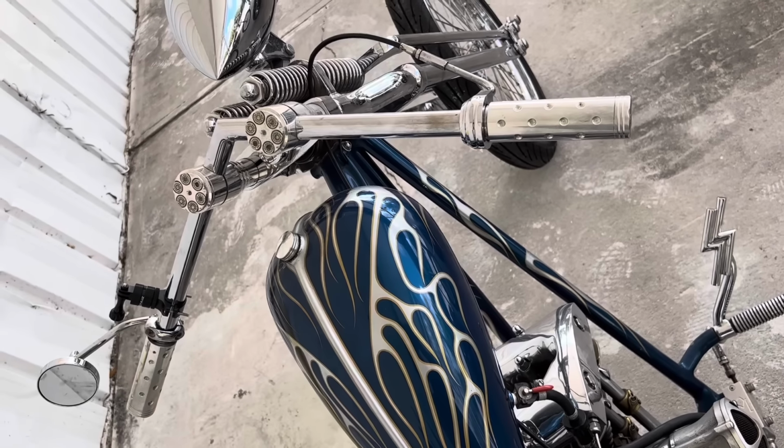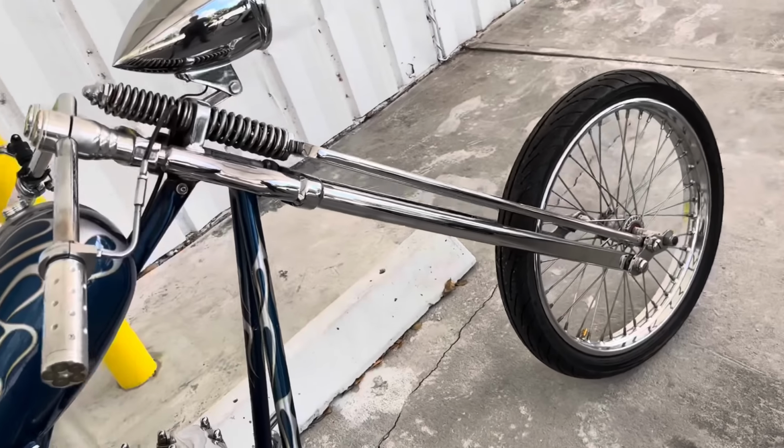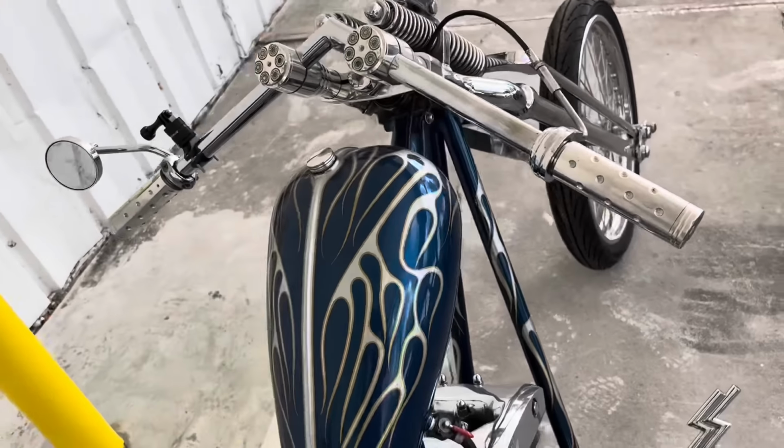I always use low, wider handlebars on my bikes. With the rake I use, you need a little bit of a wider handlebar to handle the weight of the fork when you're going slow. So a wider handlebar gives you that kind of leverage.